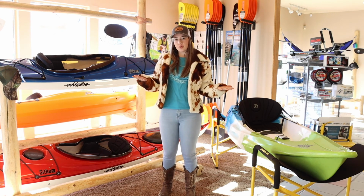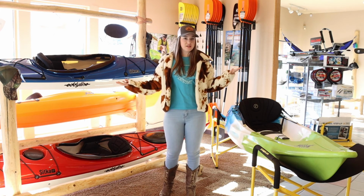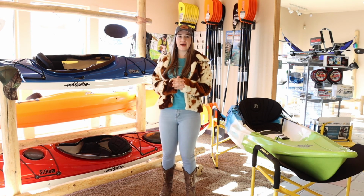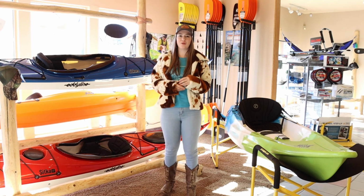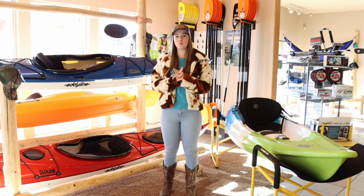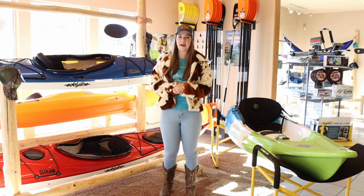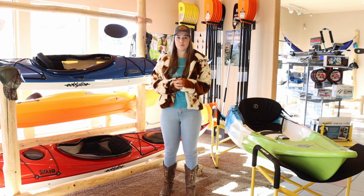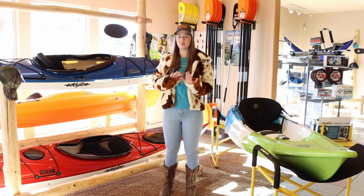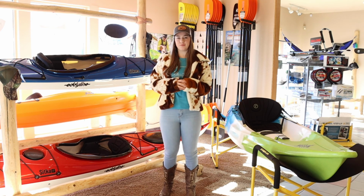So of course, both sit on top and sit inside kayaks have advantages and disadvantages depending on what you're looking for. Of course, I do recommend if you are looking to get a kayak, there are so many more things to consider. We're making a video about that that should be out. If it's not out already, it should be out in the next week. Kind of going over more things to consider when buying a kayak and getting into these sports. So it doesn't just fall into sit on top and sit inside. It gets into touring, recreational, all different kinds of things, fishing kayaks, and of course, way more than that.